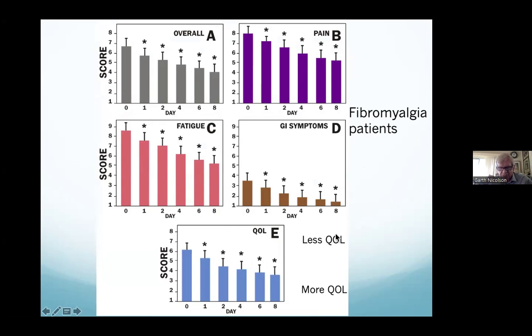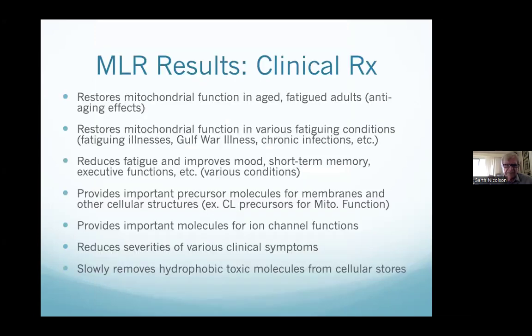In this case, the way the QOL tests were done, there's less quality of life if the bar remains high. There's more quality of life if it actually goes down. So in all the cases, we found a very significant reduction in a lot of these parameters associated with quality of life. So we found in a number of different clinical trials that the membrane lipid replacement restored mitochondrial function. We saw this in aged patients.